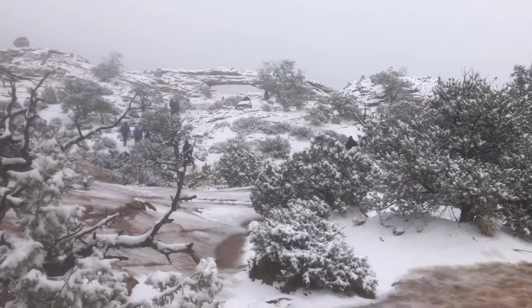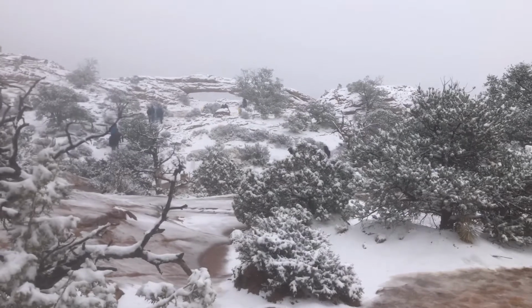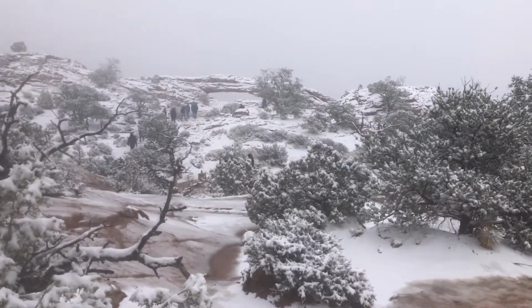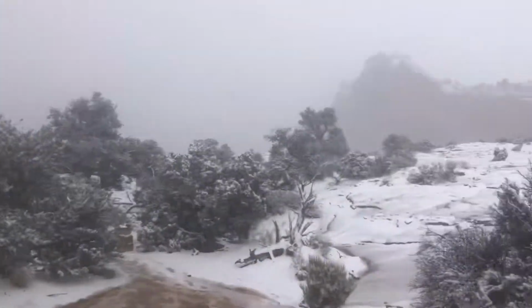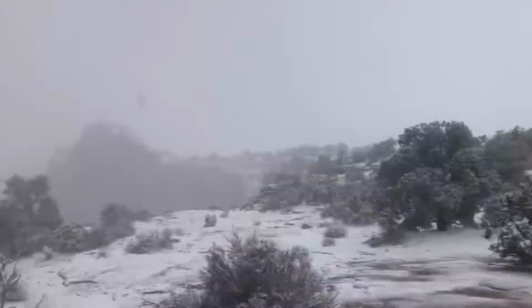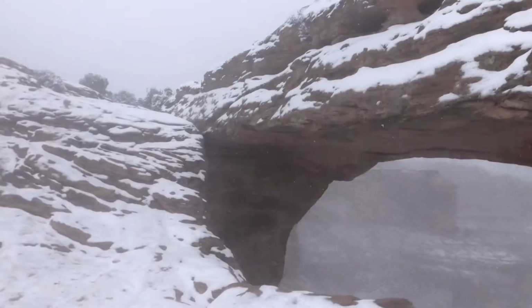I'm Eric. Currently at Canyonlands National Park. There's a bit of a winter storm right now. Nothing too major, but I'm on my way to Mesa Arch. My family's up ahead. Very beautiful area. It's a bit cloudy, unfortunately. Still very nice. Let's head over to the arch.